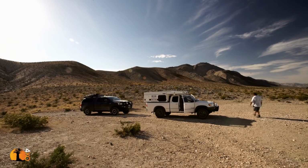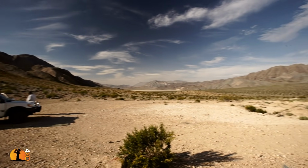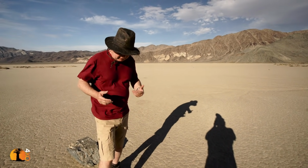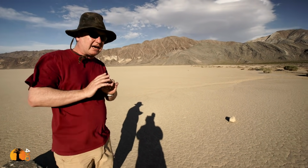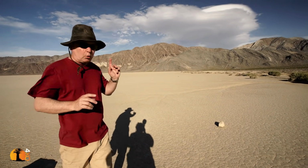In the valley ahead of us is the Racetrack. I have no idea why it's called the Racetrack. They call this area the Racetrack. They call this a playa, not a pan, a playa. It's very, very different from a pan. It has no crusty surface. In fact, the surface is very slightly soft. And they ask you, please never, never, never walk on it when it is wet because the footprints stay for, well, forever. And it is also famous for moving rocks.